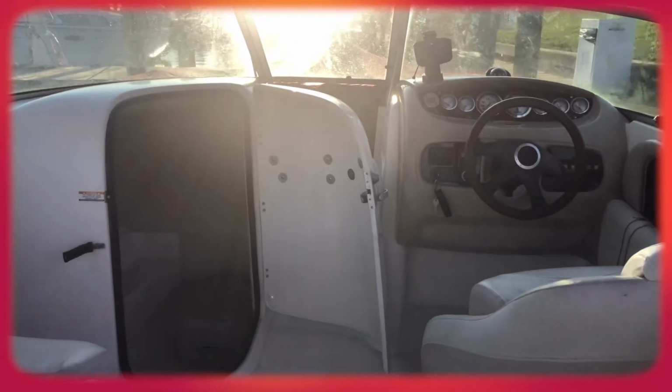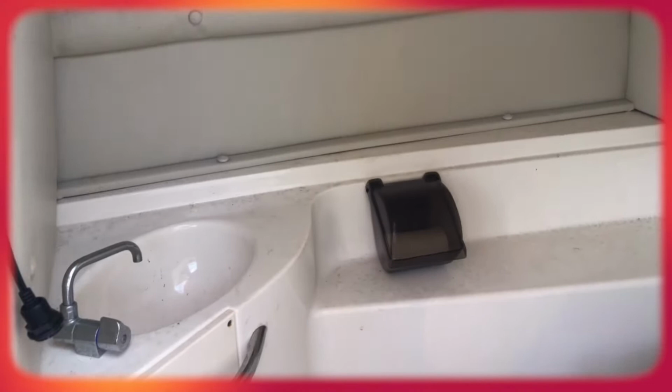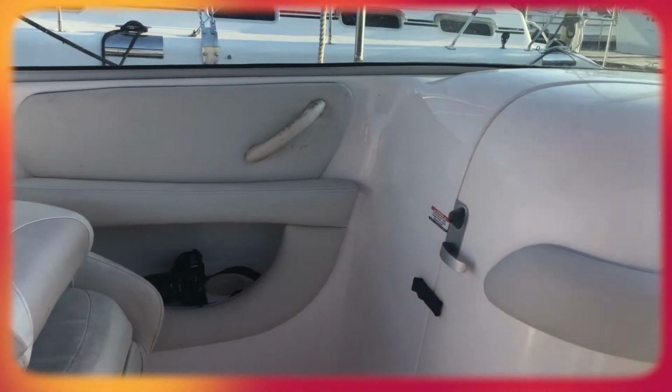As you step forward on the passenger side, there is a small integrated head, which you won't find on many boats this size. It's a camping style porta potty to make it easy to unload and empty, and also running water and sink, along with an opening port. Have complete privacy and a dry area to store items as well.